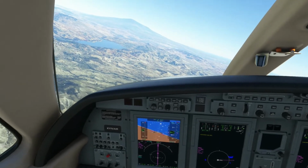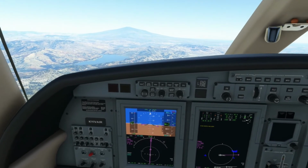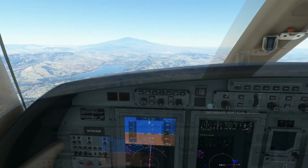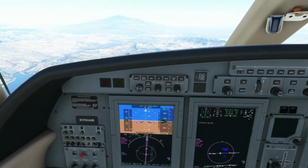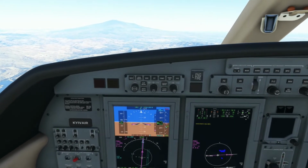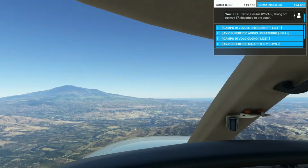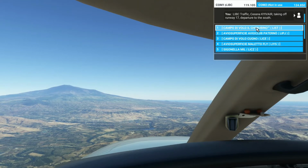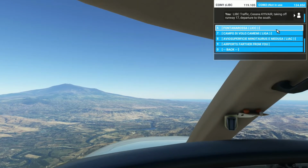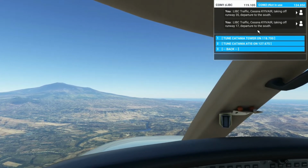So we're going through a series of turns to get on course to the final approach at Catania ILS runway 8. And there's a really good view of Mount Etna. I think it tops out about 9,000 feet.